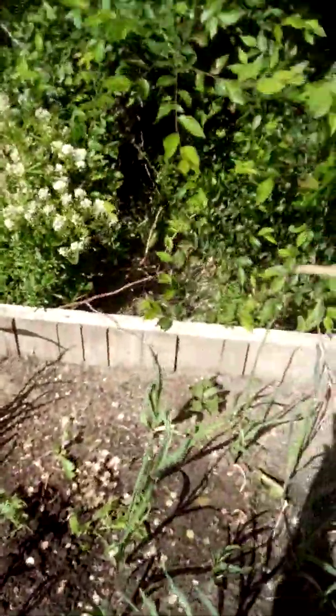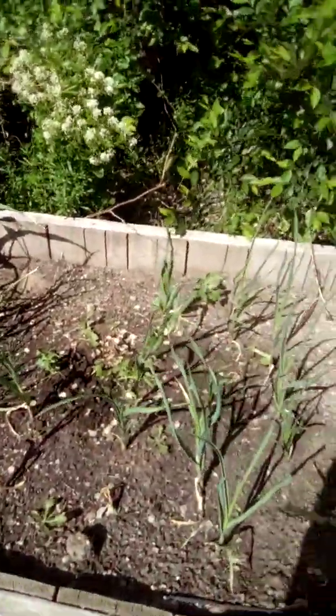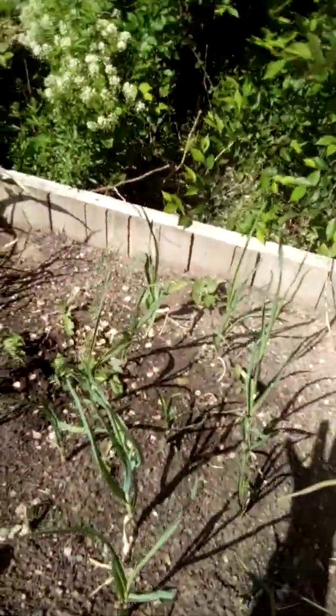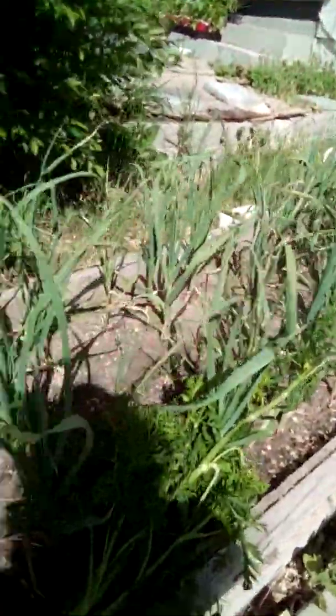This here is a carrot, and I'm pulling it, look at that, because it's trying to go to seed. And I grew a lot of things to seed last year, and it was fun, but I still have all those seeds, and I don't want to dedicate that space, because once this garlic comes out in July, I'm going to plant something else here. I haven't figured that out though.